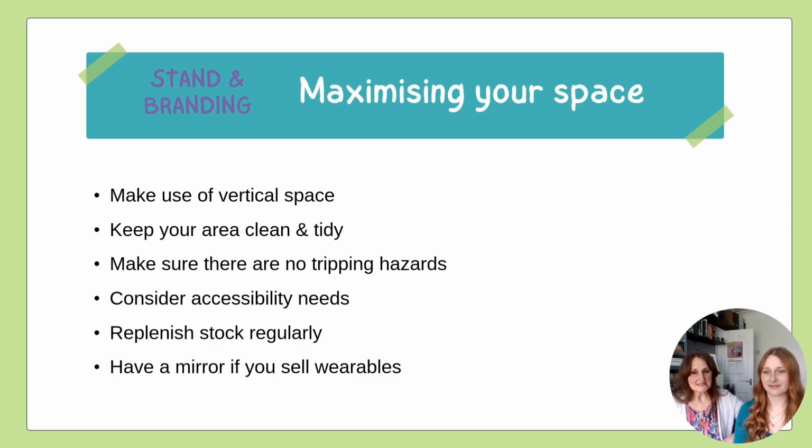Consider accessibility needs. There are people coming past in wheelchairs and things like that. So as much as you're using vertical space, if you go too high, you make it inaccessible for somebody that's in a wheelchair. You're taking out a huge chunk of your audience. You're not creating that nice experience for everybody. Yeah. So even if you do have some things that are higher up, maybe have a sample of those things that are easy to pick up, easy to handle, easy to touch, if those are your kind of products.